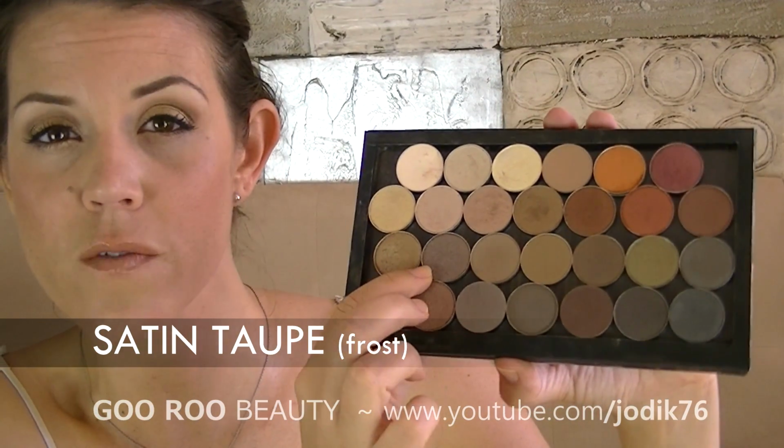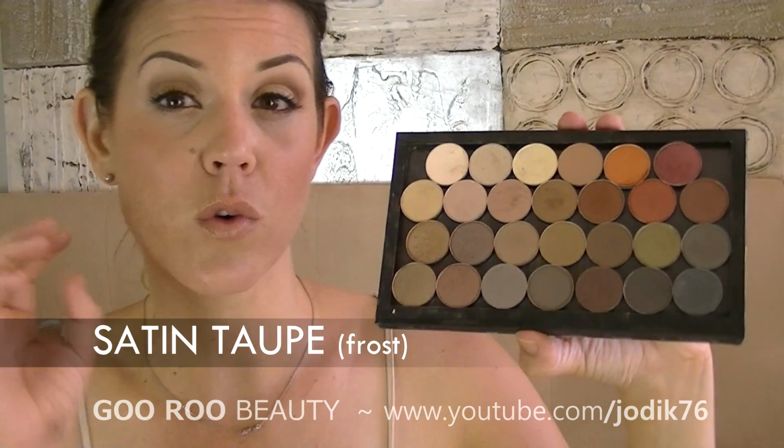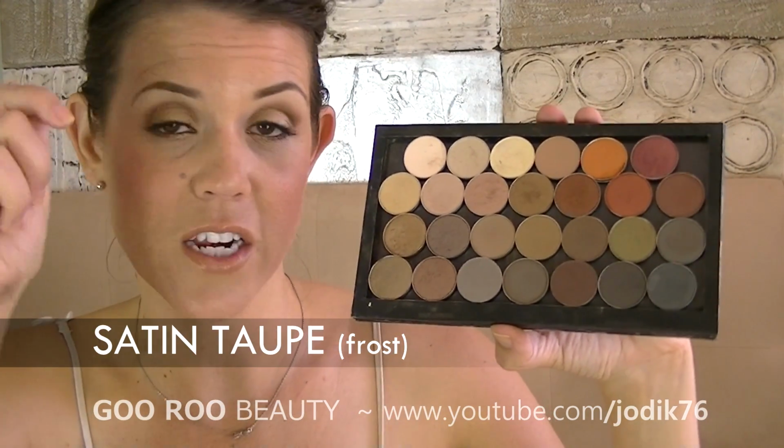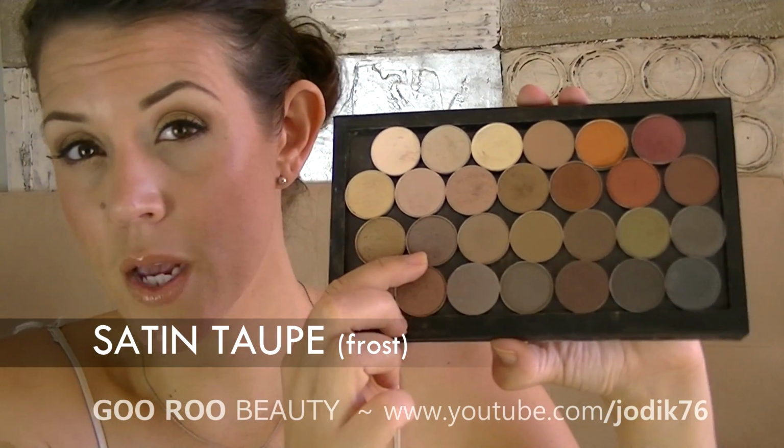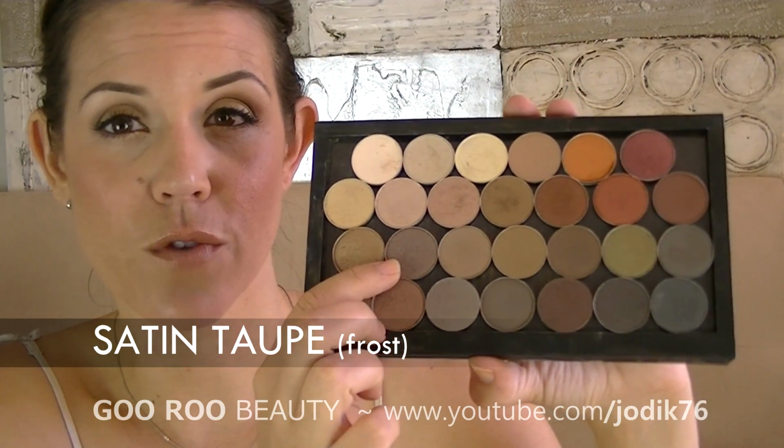If you want a cooler version, this one is another one of those that would look beautiful on its own, all over the lid, blended out for a beautiful daytime look. Also for a really nice shimmery, smoky eye, this one is beautiful.